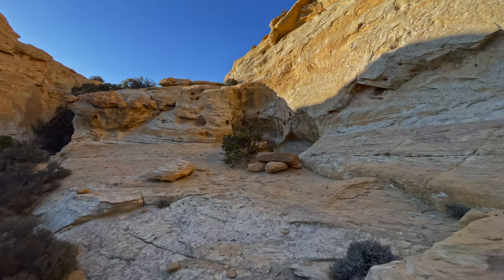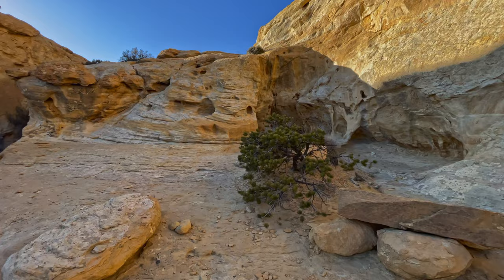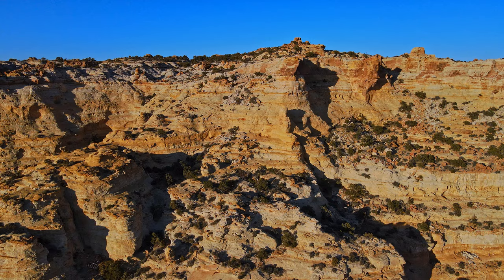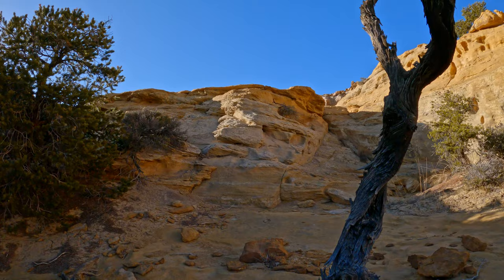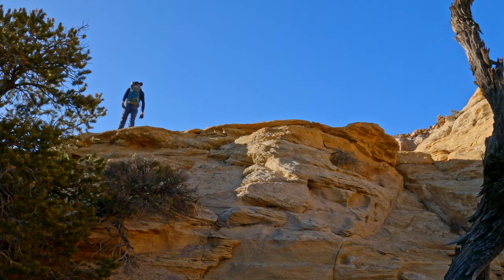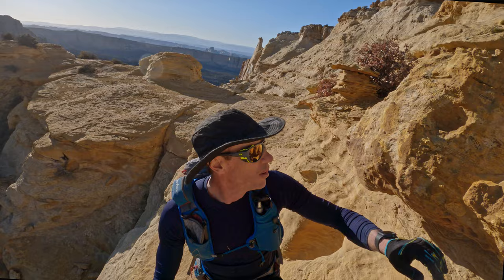My way up here, and looks like just got this little scramble with some nice little potholes to make it doable. Kick ass. Slip up right here, I think, just like this. Grab this crazy thing. Ooh, crazy thing is pretty brittle.